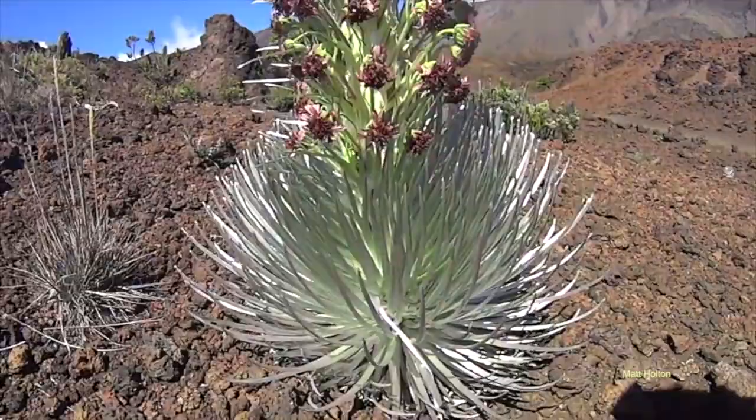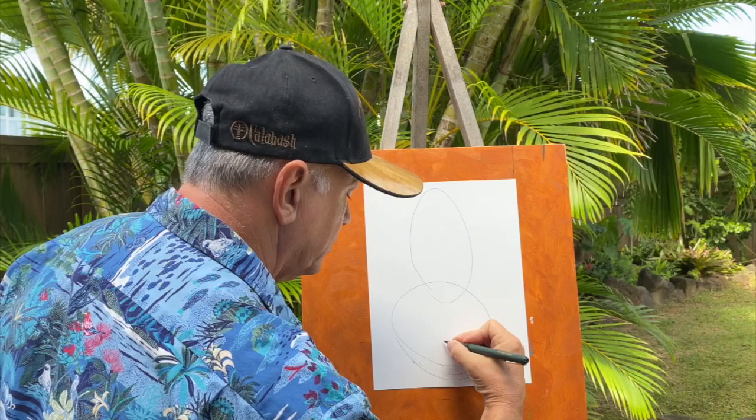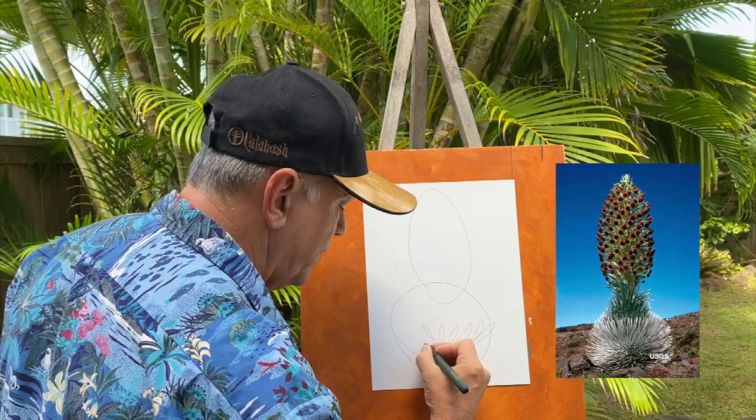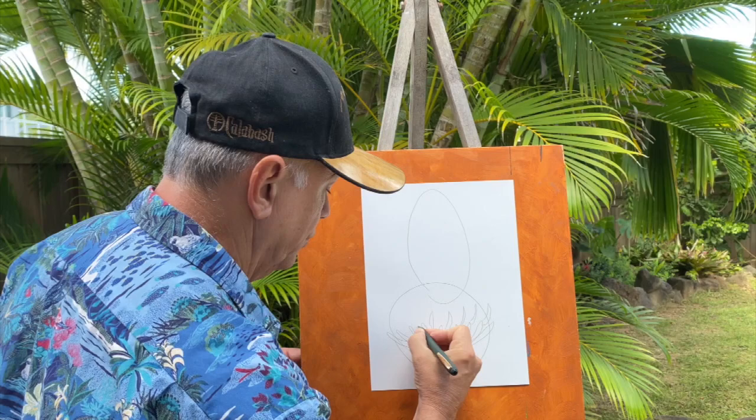And I'm going to start by just putting some of these little sprigs, I call them, just like this. Okay, and these are the ones, they're slightly curved like that. And if you put these first, it's going to be kind of nice to draw behind them. Now I'll do a few rows of these, okay? Now I'm not going to put as many as an actual silver sword plant has, because they got a lot.